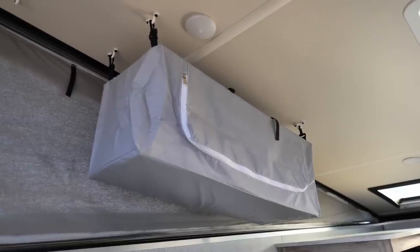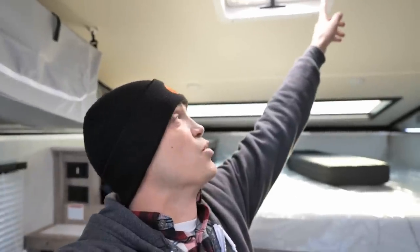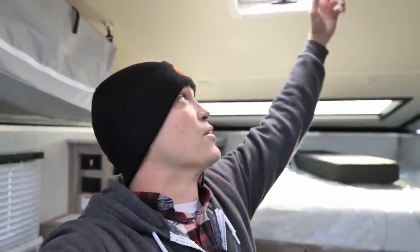And then there's a lower storage compartment here right in front of me, and I've been able to use that for electronics, the drone, just to be able to grab things if I need them quickly, if I'm trying to film something. There are two vents up above me. One of them actually has a little fan as well, and this one I believe is pre-wired for an air conditioner, so I could theoretically add a small air conditioning unit up there if I ever wanted to.